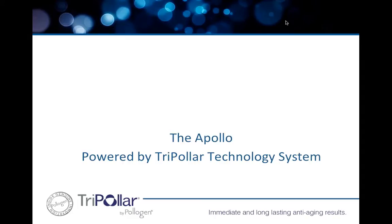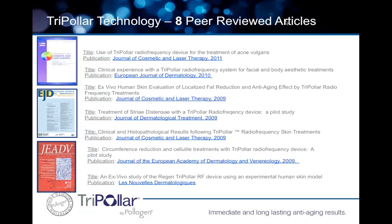Now, what I find interesting is, if you look at this slide, it says Apollo powered by TriPollar, and down at the bottom by Polygen. I think first and foremost we need to understand who all the players are and what all the names are. So Polygen is an Israeli-based company. Lumiere Medical, which Travis runs, is the U.S. company that distributes this technology. Around the world, this is known as TriPollar, which means 3 poles, and in the U.S. we call this system Apollo, and I hope that makes sense to everybody, and I hope I get that right. But that's how I understand it, and this is a device that, as Travis noted, is not new.